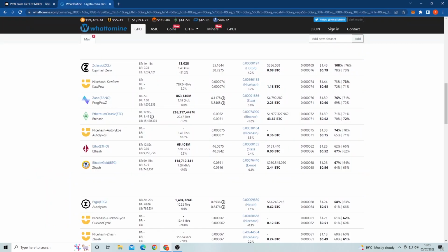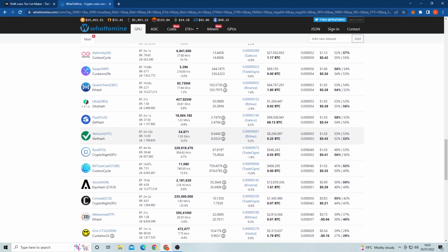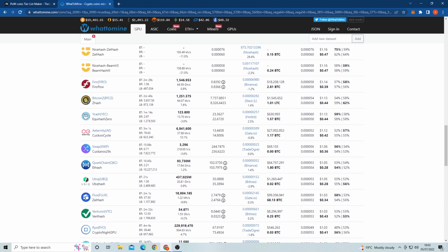Vertcoin, I'm just going to put this in D tier. First off, I know if we look at the what to mine list, it's all the way down here. The profitability is bad. It's been around for ages, and this is one of the coins that people used to mine quite a while ago. Obviously people are still mining it if they have really efficient rigs or cards, but personally I don't think it's a good coin. It's had too much time in the space, and if it hasn't grown after a certain period of time, there must not be enough uses for mainstream miners or even sellers to pick it up and use the network.